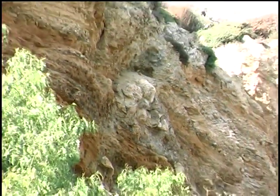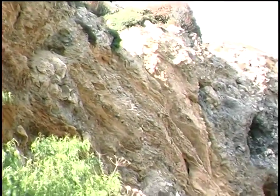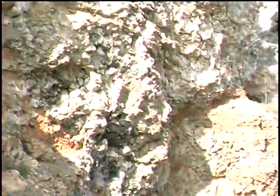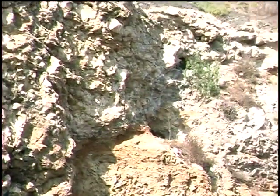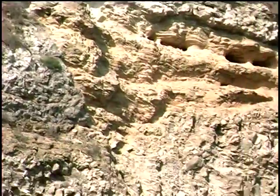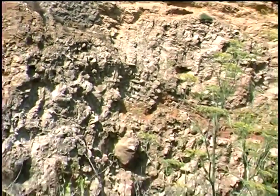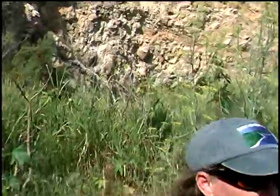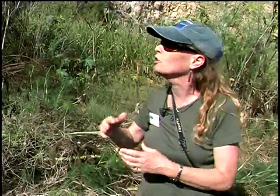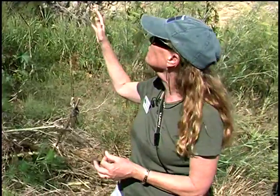You've had a lot of alteration in this area by solutions coming in, and then the solutions pick up chemicals, especially the silica from the diatoms, and then deposit them. They go through and find some other silica and join together and make chert, and then they make quartz layers in the beds and harden everything. So the processes that happened afterwards with these hot solutions also affected the rocks. So you've had a lot of alteration.